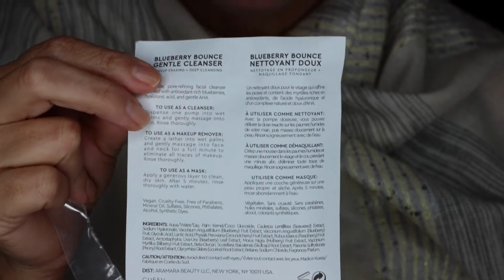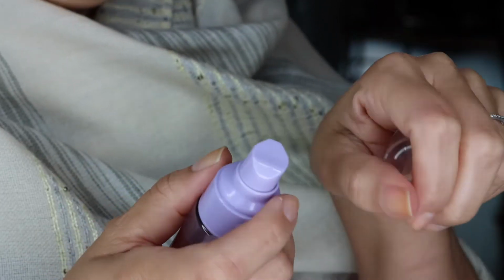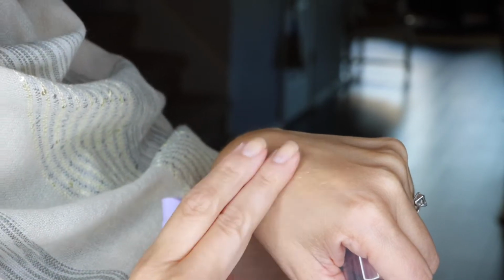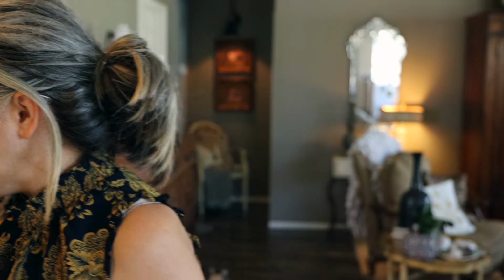To use it as a makeup remover, create a lather in wet palms and gently massage. You can also use it as a mask. Apply a generous layer to clean, dry skin, and after 5 minutes just rinse it off. So just different ways to use the same product. Is it effective? Possibly. This one was a deluxe mini. It's a sample size. It was only $10, but I love how cute the product is. That just makes me happy. Something colorful like that.